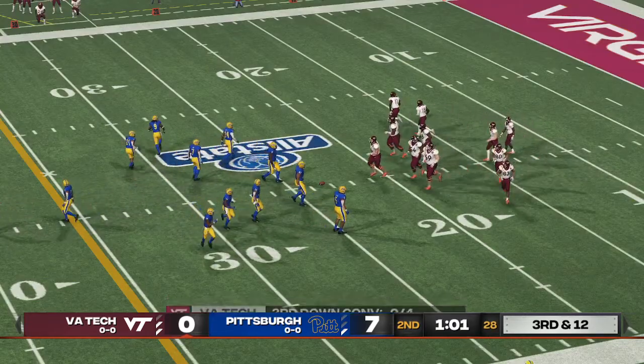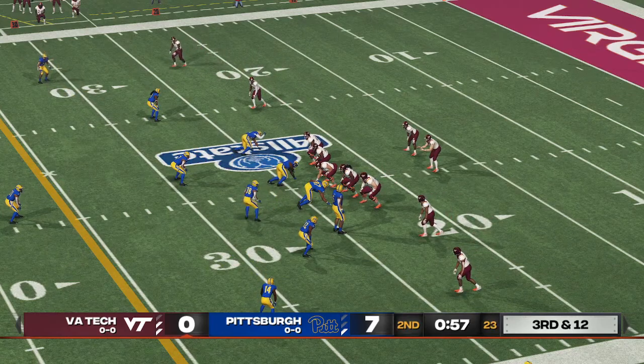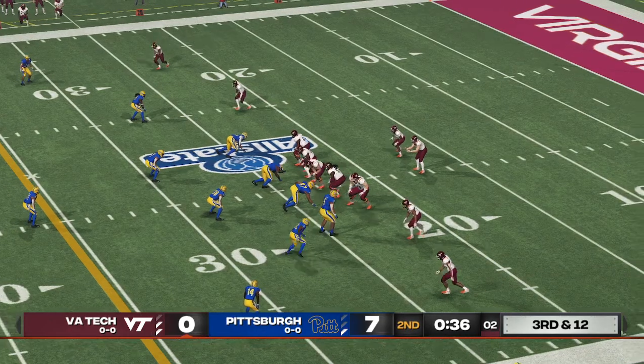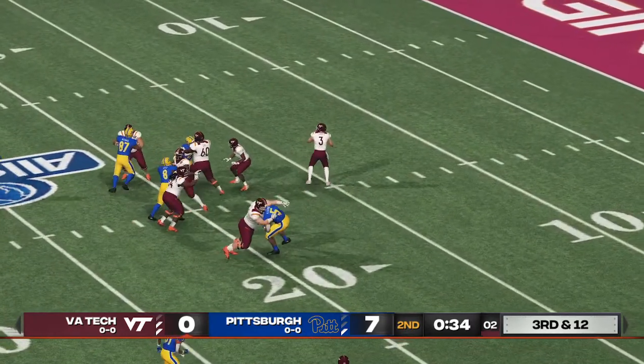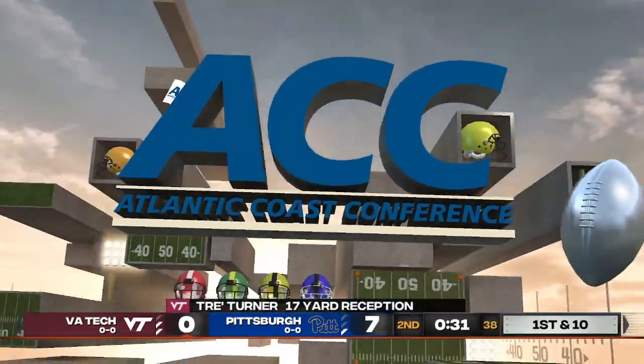It's third down, 12 to go. Ball on the 23-yard line. Mike 7. Set. Green 95. Run hot. Throws a bullet. Stays in bounds to make a nice catch.